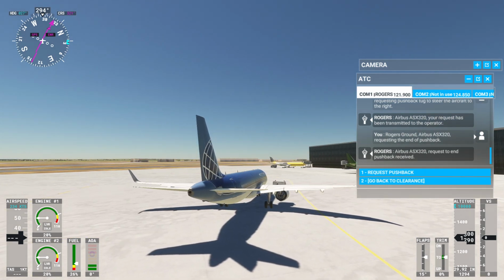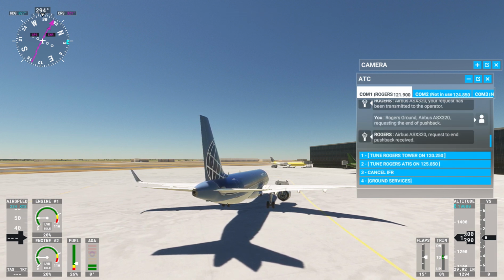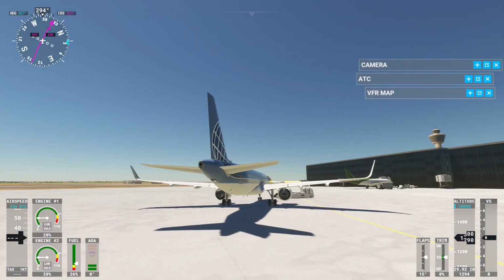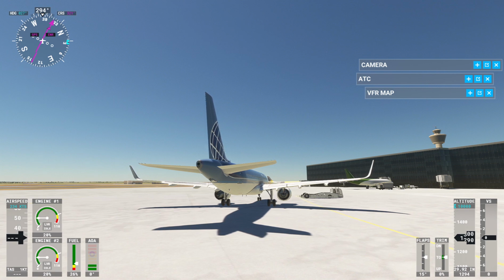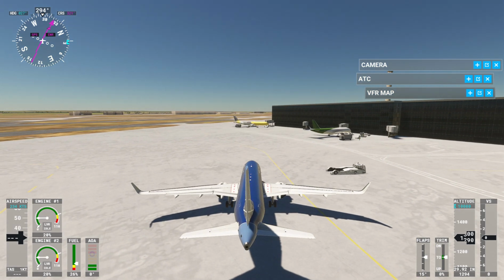Flight controls once more. To the left, check. Right, check, left, check. Pitch up, check, pitch down, check, right rudder, left rudder, check, clear. Alright, let's get started.